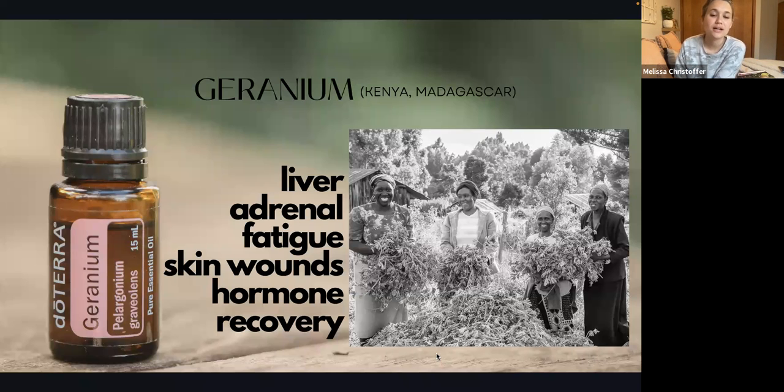Some people love it right out of the first whiff of it. So I don't mean to scare you away because it's different for everybody, but geranium is powerful for the liver. So if you have any kind of liver congestion or liver problems, you need to get familiar with geranium. It's in the Zendocrine detoxification blend, which makes sense, right? For hormone support and detox and adrenals and liver, all of those play a role.